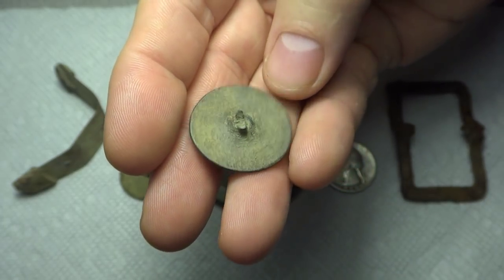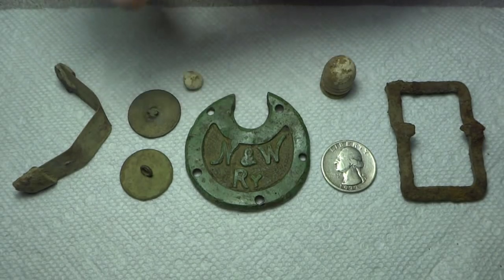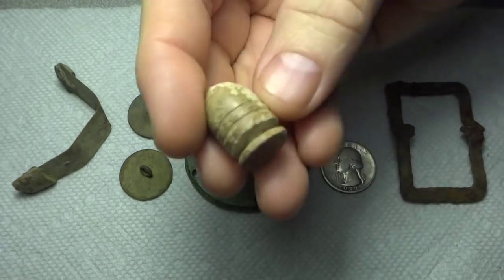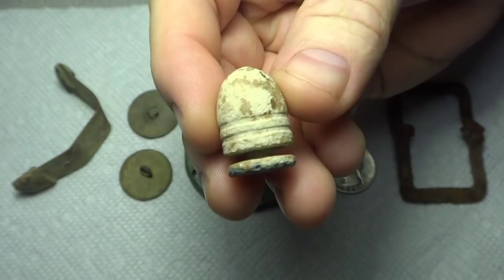We found items from the 1700s like this. We found some old horseshoes. We found some things from the 1800s. Some Civil War activity back there, obviously. And then the modern coin. But here's how the little Cleaner bullet cleaned up.